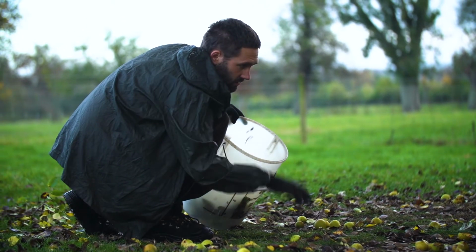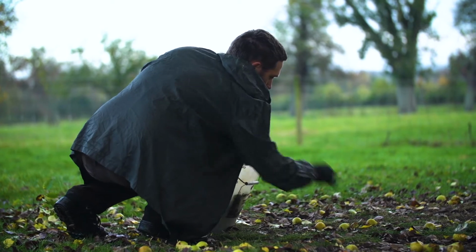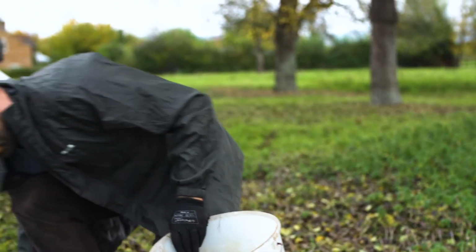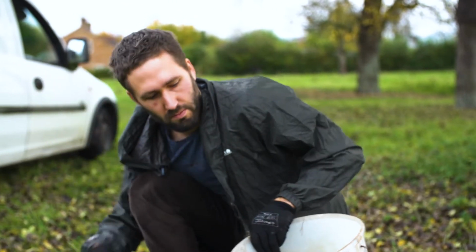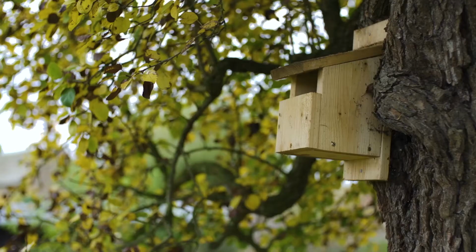We concentrate on using really late harvest fruits, pears that have been growing an extra month or two on top of others. And what that means is you've got an extra couple of months of the sugars building up in the fruit, and an extra couple of months of the aroma and the flavour building up in the fruit.